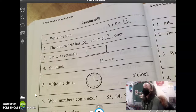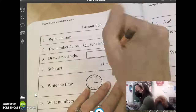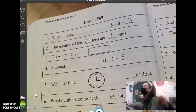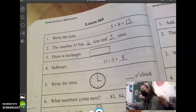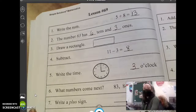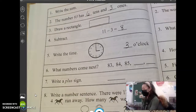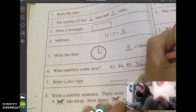Number 4 says to subtract 11 minus 3. Gwen? 8. Good. Number 5, write the time. Mason? O'clock. Good. Number 6, what numbers come next? Caitlin? 86 and 87. Good.